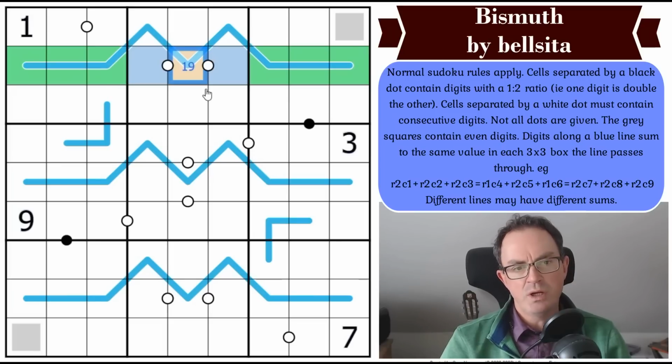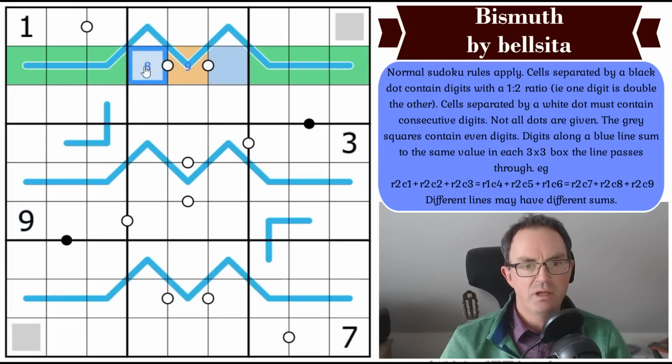Right, that can't be 1 or 9. Because if this is, let's say this is 9, one of these digits is 8, let's make it that one. 8, 9, that will have to be a 10, that won't work. Similarly, if I put 1 in the middle, one of these is going to have to be 0. Right, so this is 3, 5, or 7.